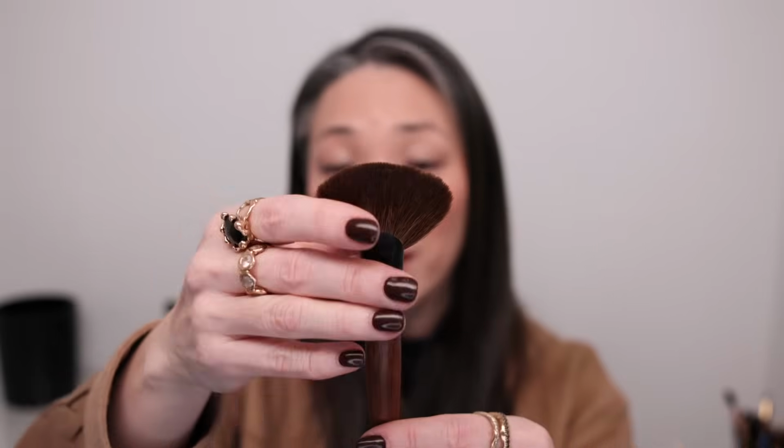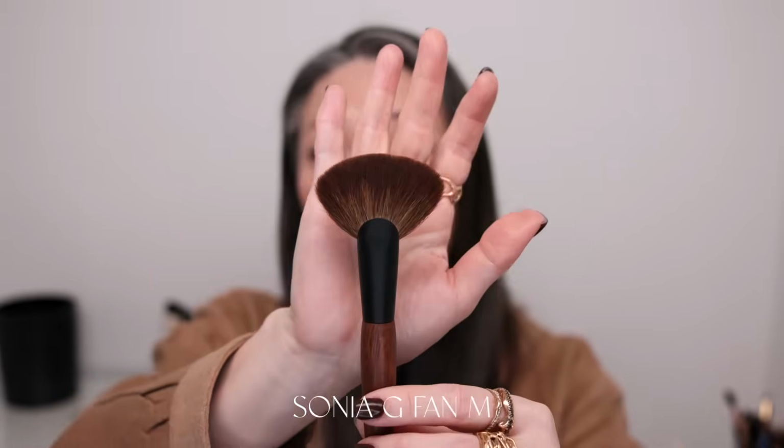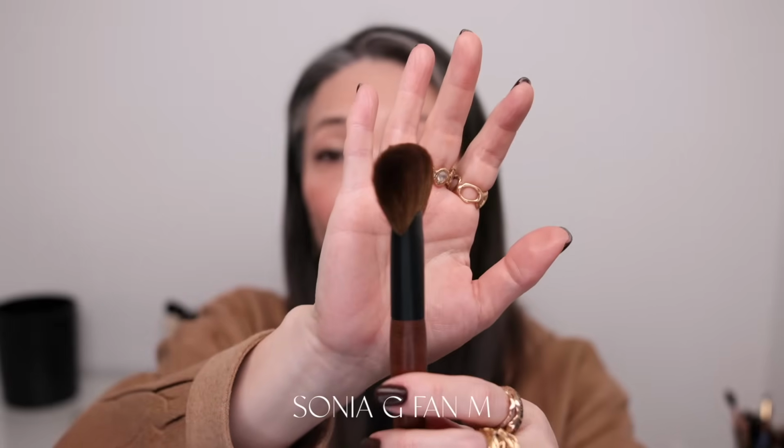For highlights like I was just talking about, like the Dior one, I love using a fan brush like this one. So this is the Fan M, the medium fan brush from Sonia G. This will give you a very, very strong laydown of the product. But because it has a dense feel, you'll be able to work the product in, really blend it into your skin and polish it up, versus a fan brush like this, which is meant to just lay down the product.